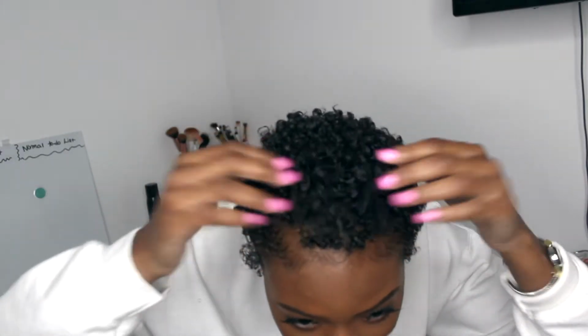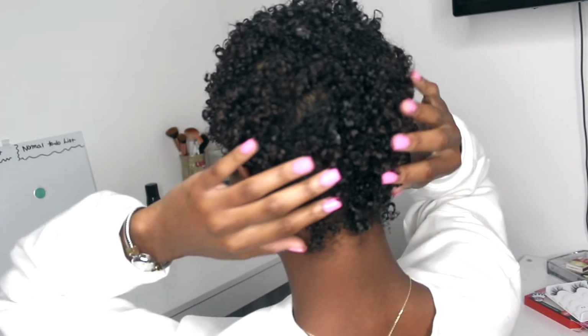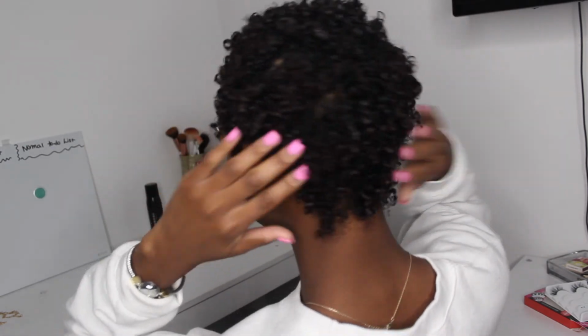Hey guys, so this is how my hair came out. I like it. I actually really like the gel. It doesn't have my hair super hard. I don't use eco styling gel in my hair because it makes my hair really itchy, and this one is not having my hair itchy like at all. My curls are defined. Let me do a 360 for you. So the back of my hair is, okay, I lied, it's a little crunchy. Just a little bit. It's a little crunchy back here. But it's not bad though.